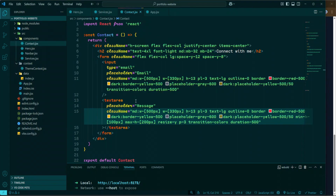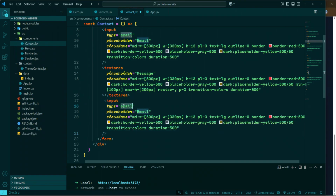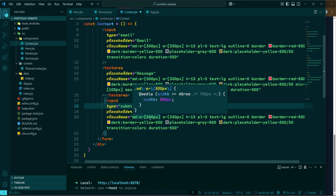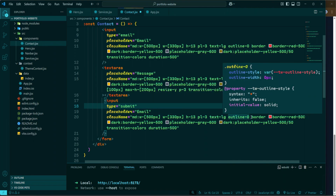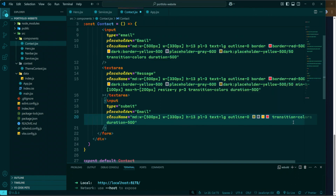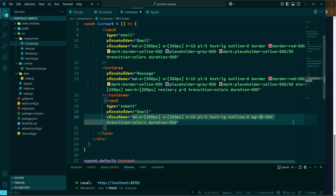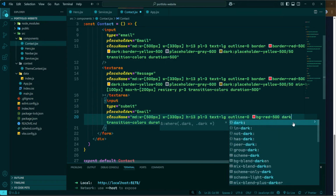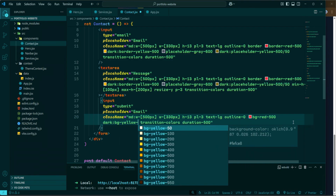All right, so next I'm going to copy the input elements and paste it here. The type is going to be submit. Then I'm going to modify the classes. So we need width, then height. Then I'm going to get rid of borders with placeholders. And add here background red 500. It is for light modes. As for the dark mode, we need background with yellow 500.